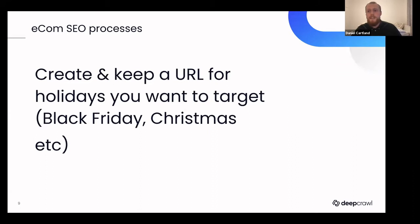It's worth mentioning, this doesn't mean you can't target the year on the page itself. You absolutely can target 2021 in the page title, in the H1, but make sure it's updated every year and make sure you don't put the date in the URL itself.